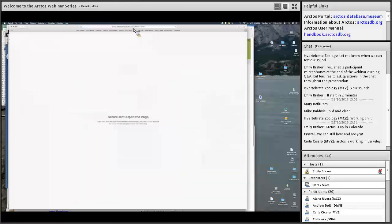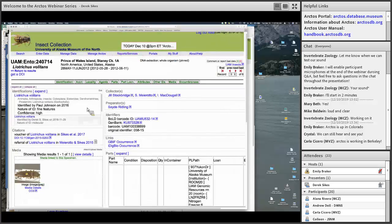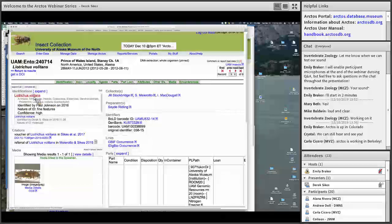Okay, it came back. Excellent. Don't know what was going on there. But let's reload this. Yeah, just some kind of weird pause, thankfully not a lot of downtime.